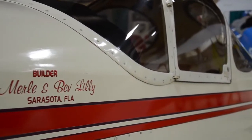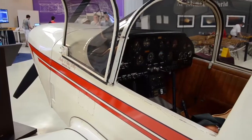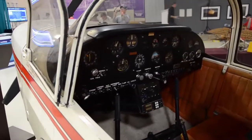I had the engine mechanic do the engine because he knew more about engines than I did. But yeah, everything was sawed out and done by hand.